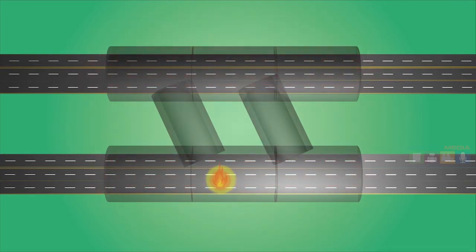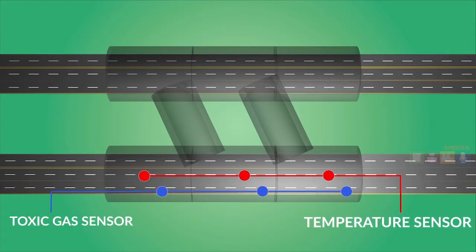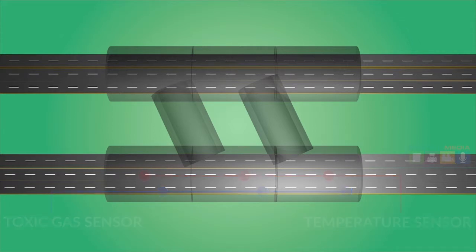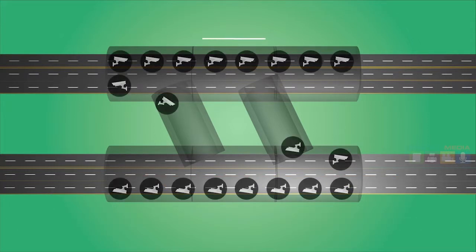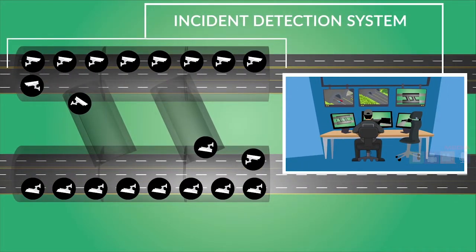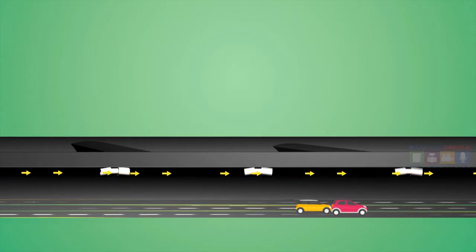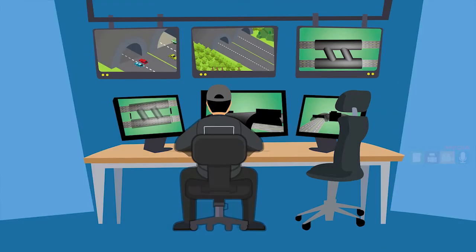the control room. There are temperature sensors and toxic gas sensors provided inside each tunnel that can sense the changes and alert the control room. The CCTV cameras installed in each tunnel have the incident detection system inbuilt, and the control room gets the alert visuals about the incident. Such precautionary measures provide effective fallback mechanisms, ensuring uninterrupted alerts and facilitate quick rescue operations.